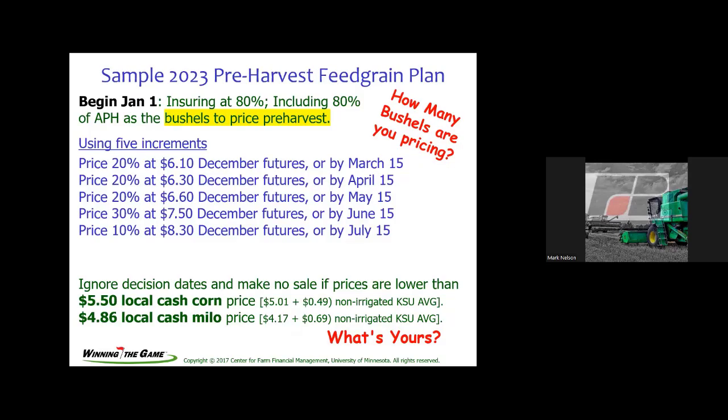If we look at our feed grain plan, which we would use, say, for corn or grain sorghum, again, insure at 80%, including 80% of APH as those bushels to price. Bottom line, how many bushels are you pricing? Is it a 30-year production? Whatever. At this point, though, we haven't got this thing in the ground. I wouldn't make any changes to my plan at this point. I think we can be aggressive. We might get some good rains and produce an average crop. And so, I feel fairly confident at this point in time to continue following our plan.